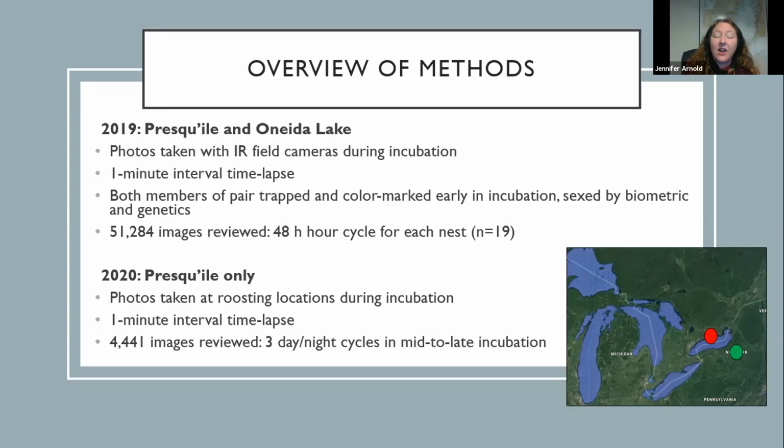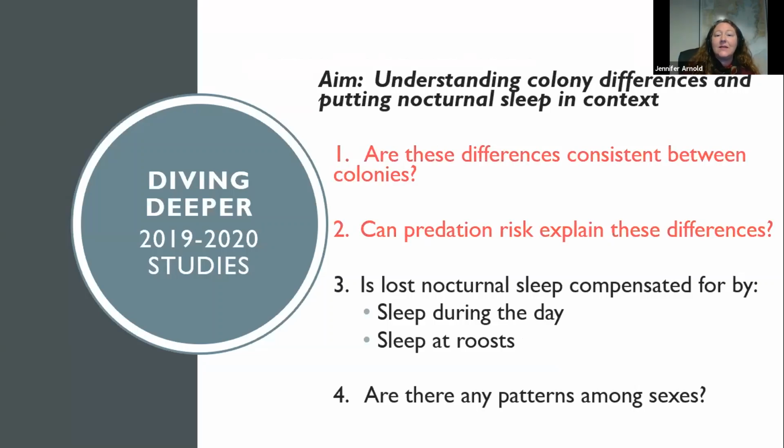In 2020, we only worked at Presqu'île, and photos were taken at roosting locations. We're just in the very early stages of analysis of this data. So the data I'm presenting here represents just 3 24-hour cycles in mid to late incubation, but the process was the same in that we were doing 1-minute time-lapse intervals. So I'm going to start off by addressing the first 2 questions. Are the differences consistent between colonies, and can predation risk explain these differences?